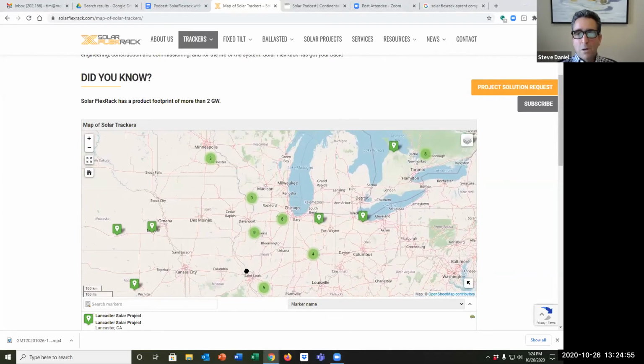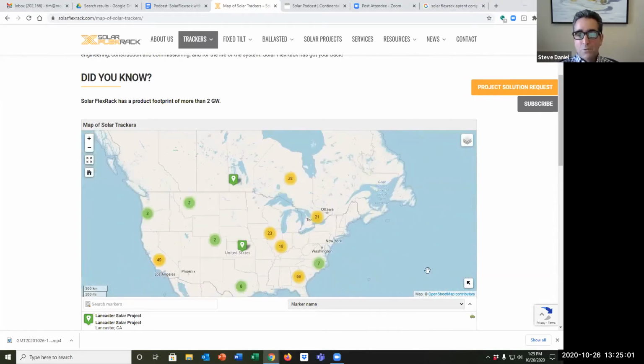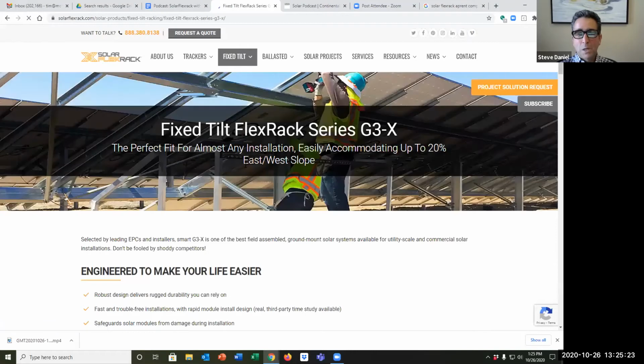We started our company with the pre-assembled rack, which was a fold-out rack, and we were very successful with that, mostly up in Canada. You'll see an awful lot of trackers installed in Canada, as well as fixed tilt. We've probably done close to 3/4 of a gigawatt in Canada, and with the high labor rates, that unfolding rack was a really great solution. It also worked pretty well in some of the more expensive labor markets in the U.S. But as we moved into the Southeast and the Southwest, they're very different markets. The labor is different. It's not as much union labor.